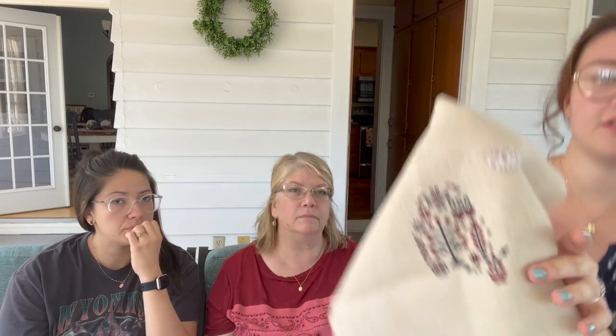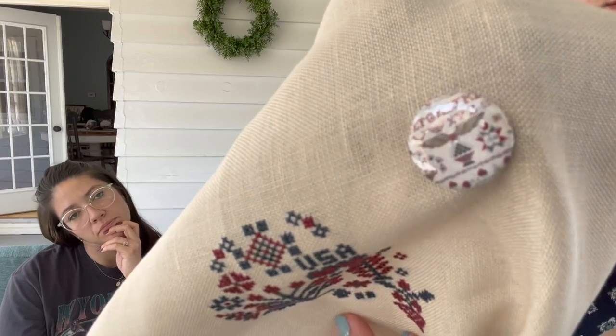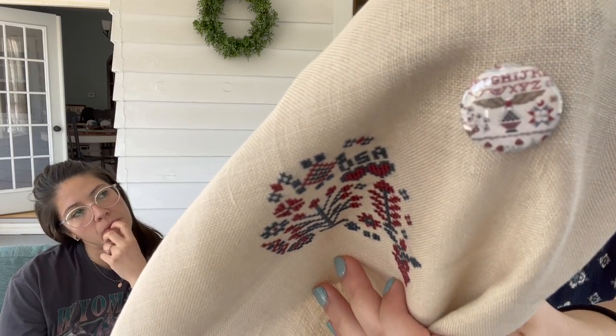But it's gorgeous. And I also got the Zappy Dot from Tomorrow's Heirlooms as well. And I love that, the eagle. I know. I love it on mine too, because it just adds a little something, a little bling.